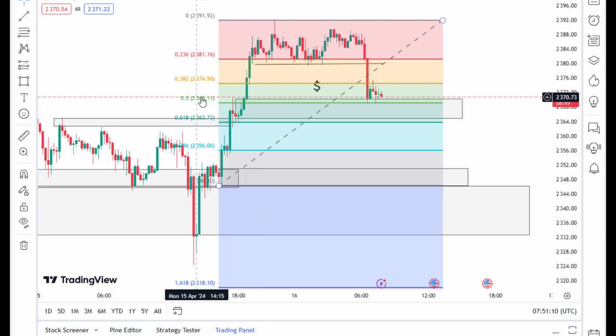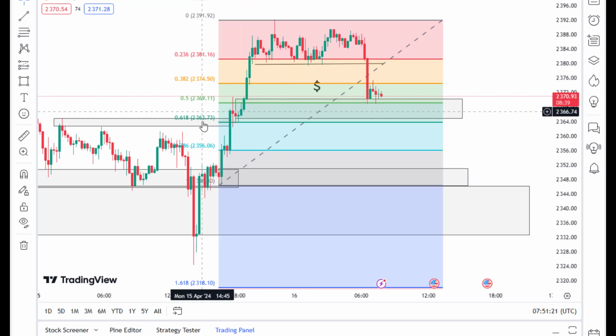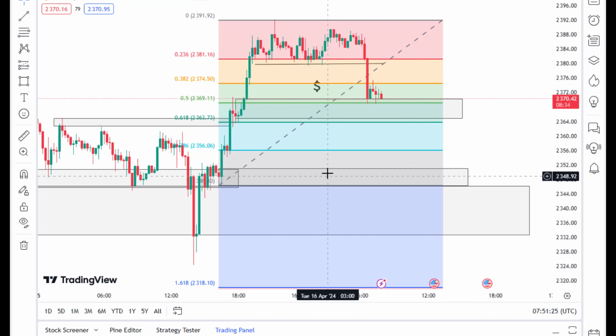When you drag from this low to that high, it's going to plot out from here. This is the 0.5 level, right? So basically this zone here above is the zone that is above the 0.5 level. From here below, it's below. So the zone below the 0.5 level is a higher probability zone. So this other block here is good, but the other block that is at the extreme low is better, right?